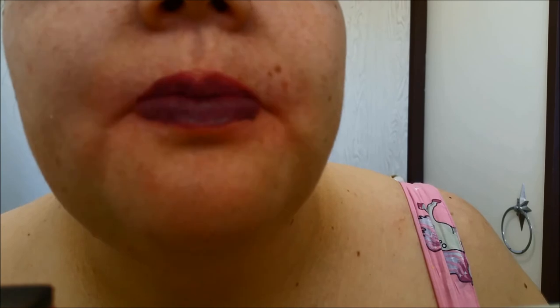I don't know if you can see properly here, but it's really patchy, and the top lip gives me a different color to the bottom. No matter how much I put on the top, it doesn't go as dark as the bottom. Now, the reason I've shown you this one is because I want to show you first what it looks like by itself. I don't like it by itself. So this is Chi Chi Viva La Vixen by itself.